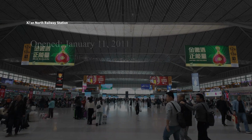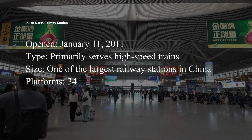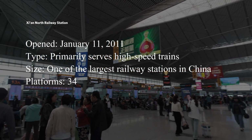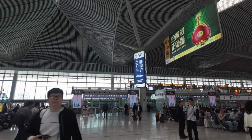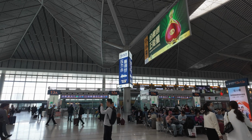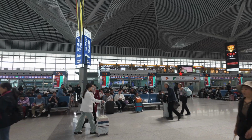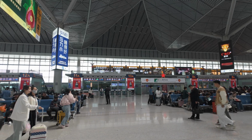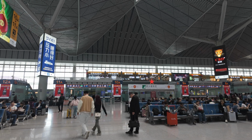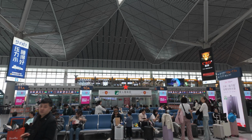While we're waiting, figured we'd just do a quick walkthrough of the station. All the gates are pretty easily marked, so I don't think you're gonna have trouble defining what train platform to get onto. Looks like there's plenty of seating for everyone. And as you can see, on the second floor they got restaurants, Chinese and Western ones.